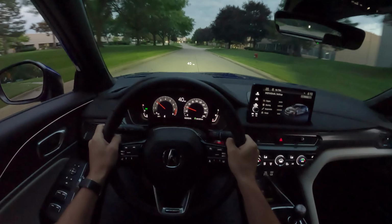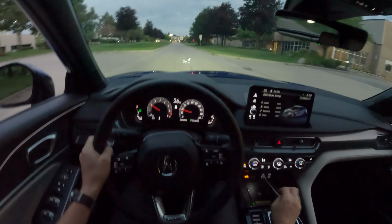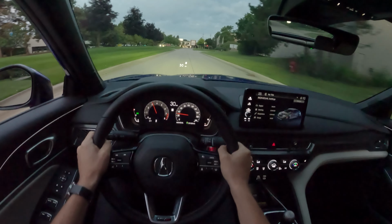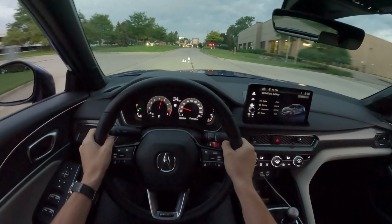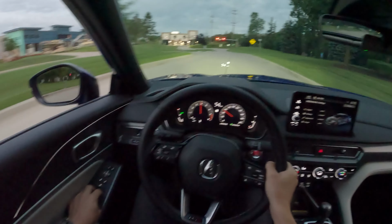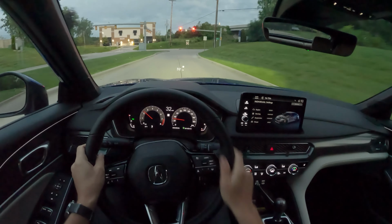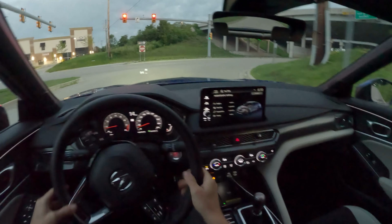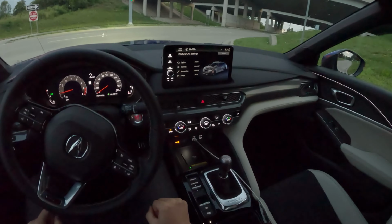Big fan of the exhaust in this Integra Type S. It's a really nice mix between turbo whistle, induction noise. You get some subtle burbles on downshifts and off throttle. And it just kind of growls away. Ultimately, it's maybe not as aggressive or as good sounding as something like the Elantra N, but it's a really nice balance. It keeps it classy.